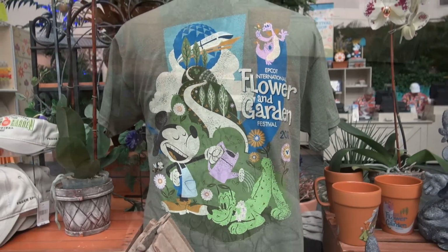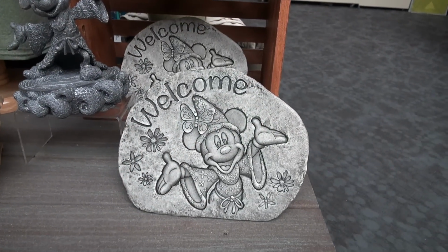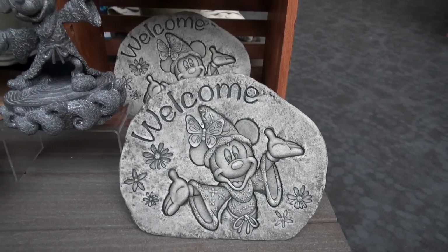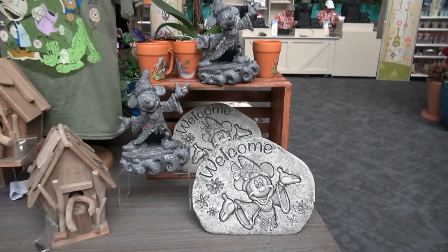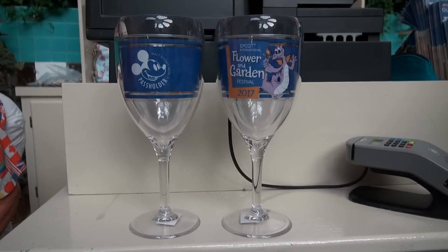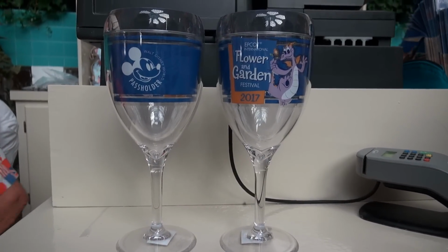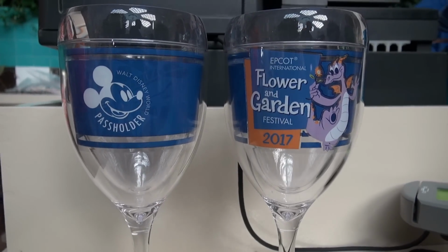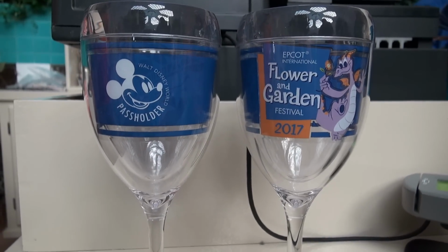How can you go wrong? You have a monorail, you have Figment, you have Mickey. So cool. And then Sorcerer Mickey Garden Rock, and you also have the Sorcerer Mickey we've already seen, more of a little sculpture. And here are Tervis pass holder wine glasses. Are they goblets? Classy. Yeah, I guess you could call it a goblet.